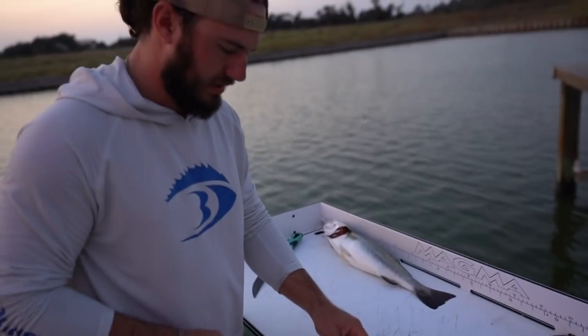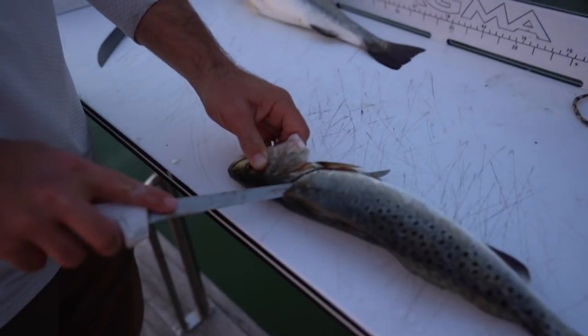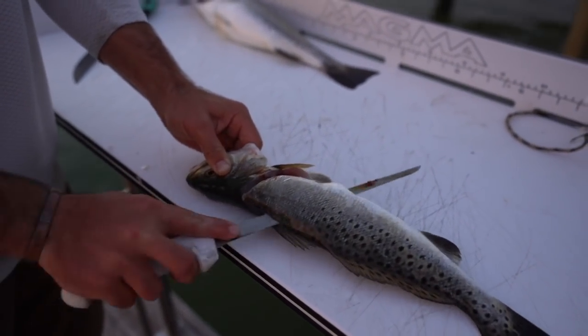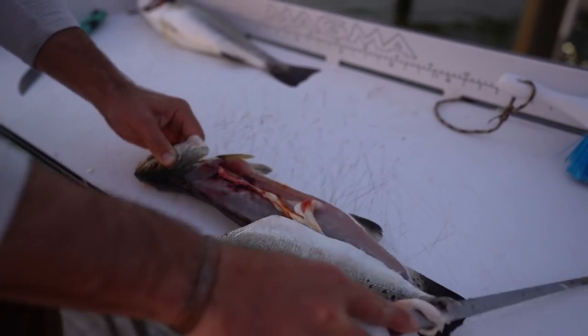Trout are super easy to clean. Go down to the backbone, and then you wanna go sideways with your knife, go down, make your knife flat on that backbone, and you just cut all the way down. Just like that.